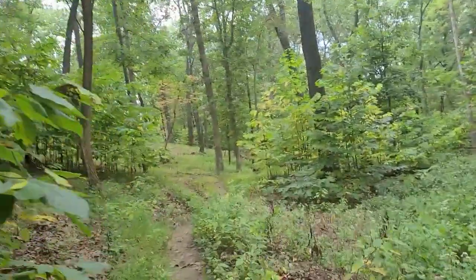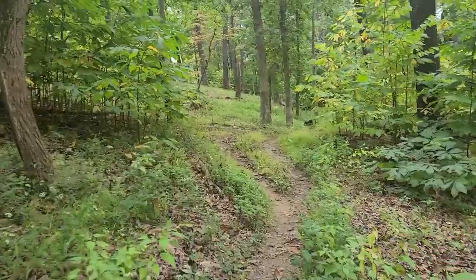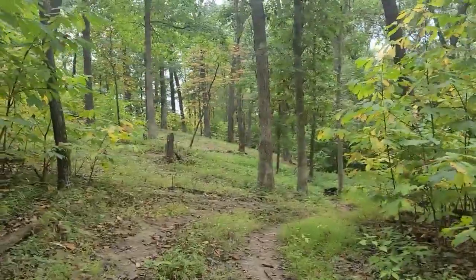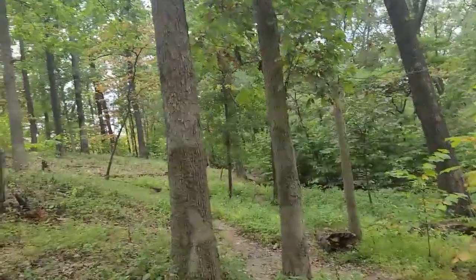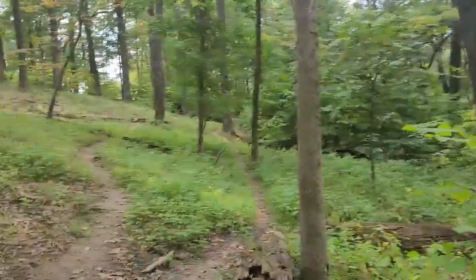Yeah, so need to remember next time here, take your trekking poles, because they come in useful. And it turns it from just a legs workout to a full body workout.